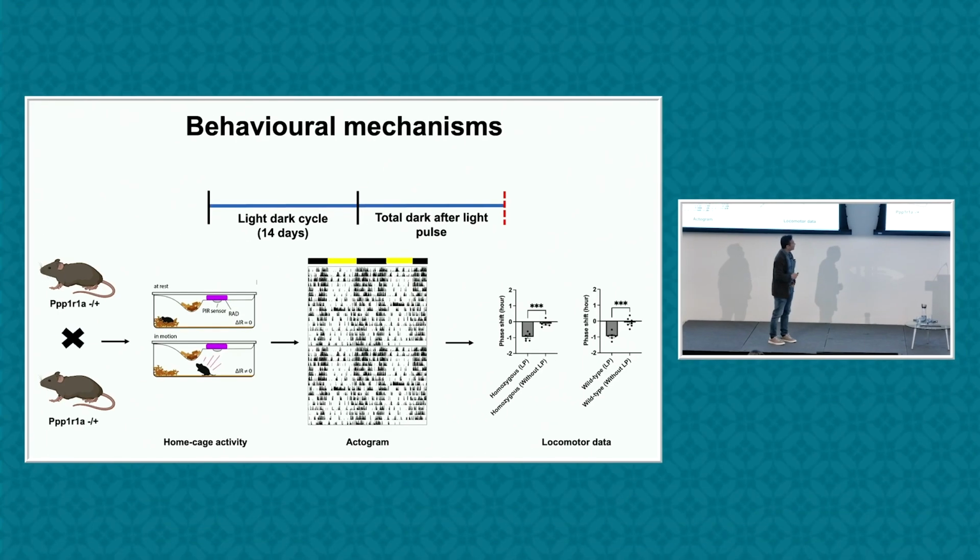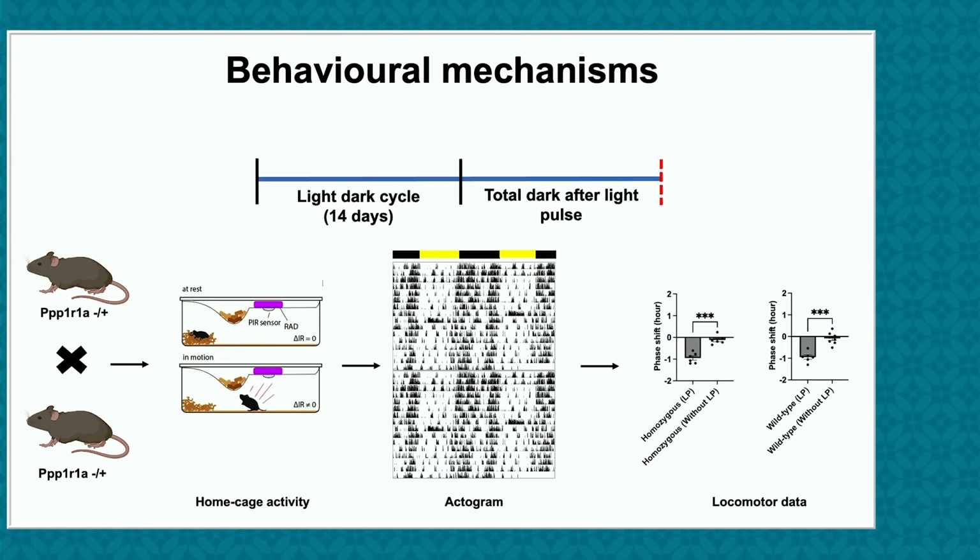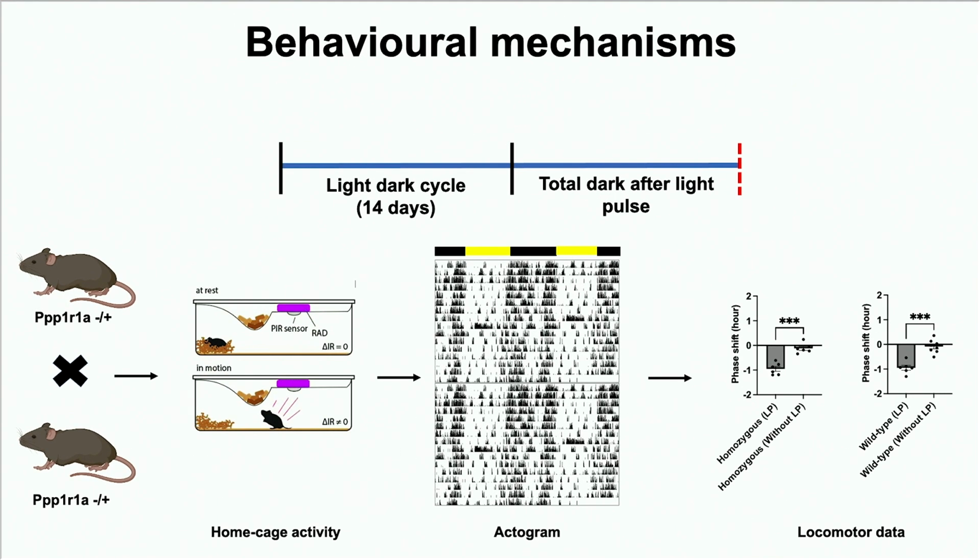And this is some of the behavior data. So basically, she crossed these PP1 heterozygote knockout mice, then, in order to get some homozygote knockouts, did behavior. So Samir had mentioned wheel running. We are using these PIR sensors, right? Because wheel running is very rewarding, but we want to get more naturalistic activity, right?